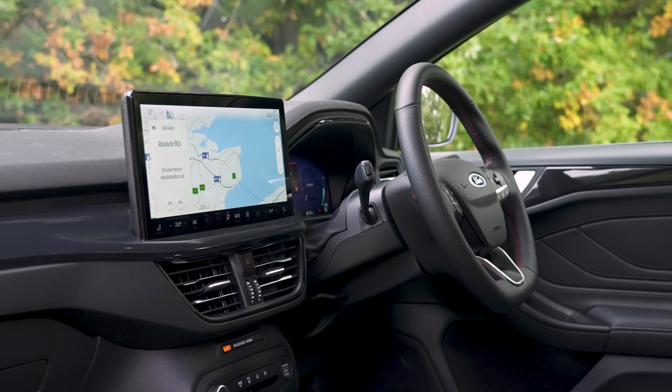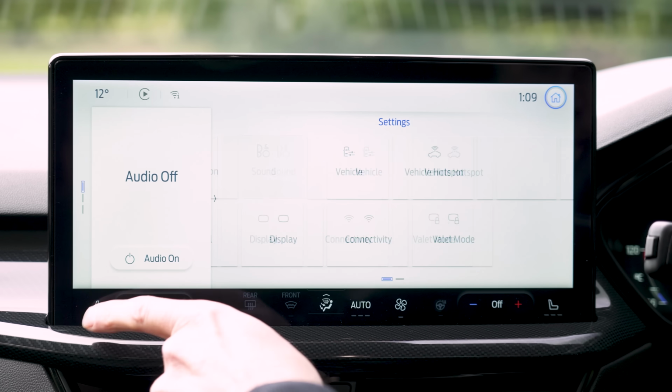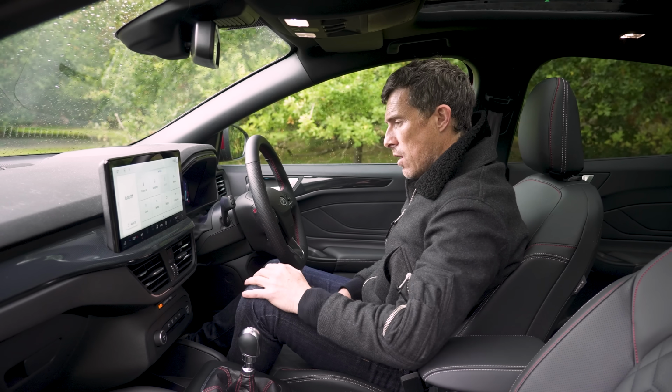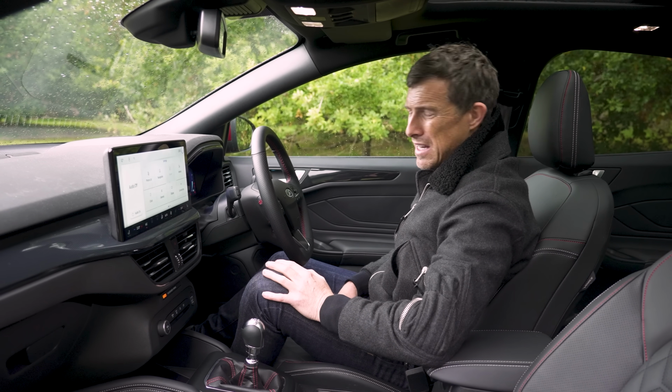Here on the inside, the biggest change to the Focus is this, the new infotainment screen. It also runs Ford's latest Sync 4 system, which you get on the Mustang Mach-E. It's a little bit laggy at times, but generally it's okay and easy to use.